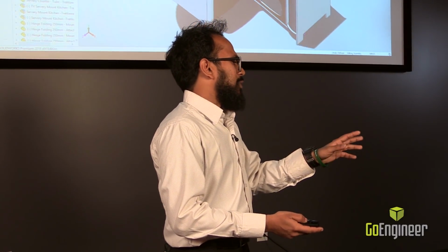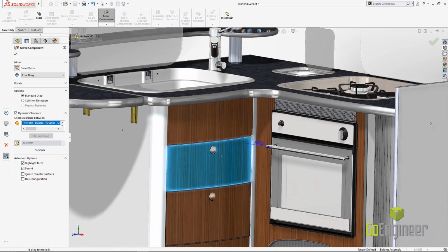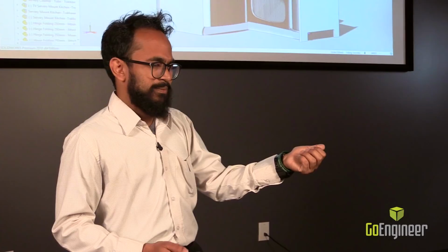Now, let's say we wanted to check the clearance on the little shelf and the dishwasher. So here, what we're trying to do is check the clearance using the clearance detection tool between the drawer and the dishwasher.